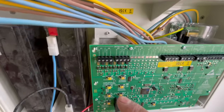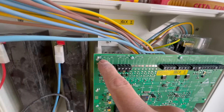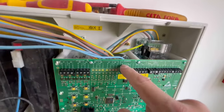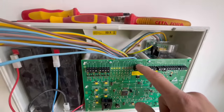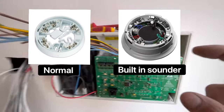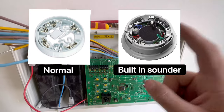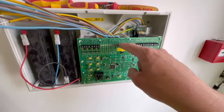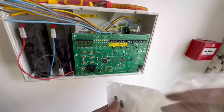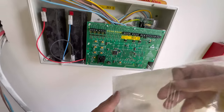Let's go through this. You've got Z1 is zone 1, zone 2, zone 3, zone 4. Sounders. We don't have sounders because we've got sounder bases. So every single smoke alarm in this house has a sounder on and heat alarm. So what we do is that daunting bag we had before. These resistors here.